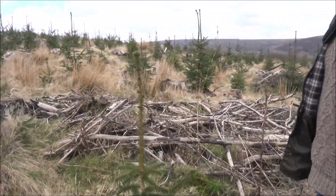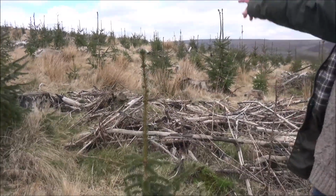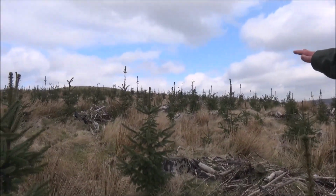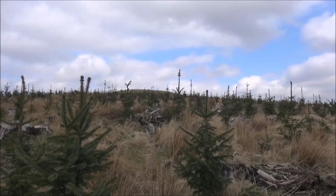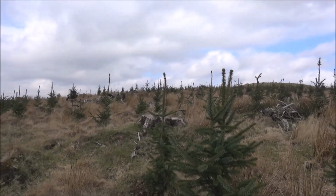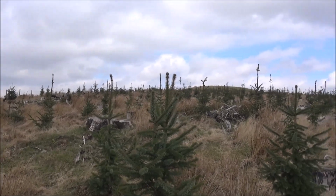You've got the dry grass. There's not much dried ferns up here. And look around there, just pan around there. Look, all of it. Piles and piles and piles of dried wood, just waiting to go up in a massive fire. This is an absolute disaster waiting to happen.